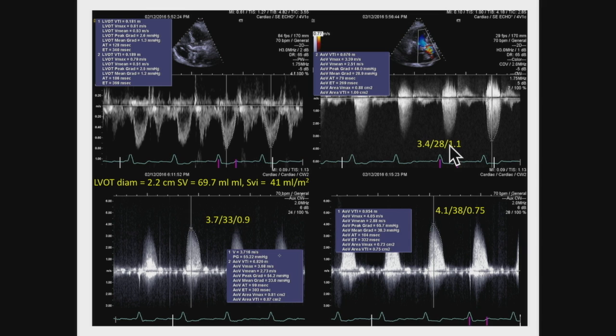But everything about this valve tells us this is not a valve area of 1.1. So visual inspection of the valve is important. Then, as we have taught in echocardiography, you go for other windows where you try to find the peak velocity. This is from the right parasternal, 3.7. Then when you go to suprasternal, you get the real peak velocity, which is 4.1, a mean gradient of 38, and a calculated aortic valve area of 0.75 centimeter squared.